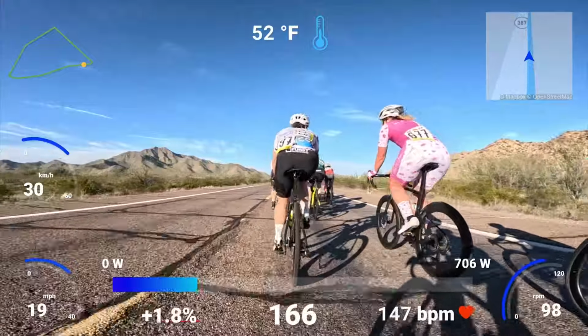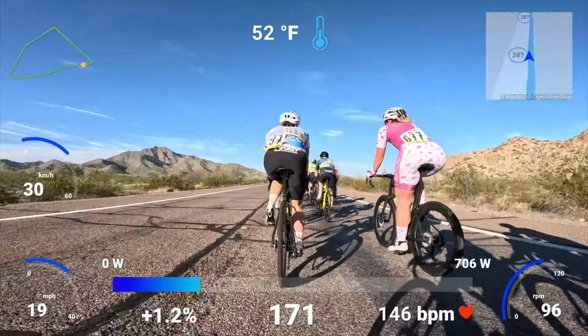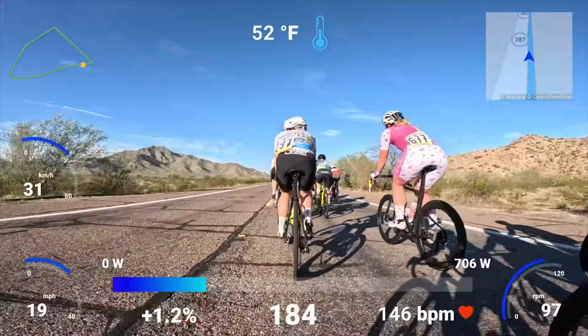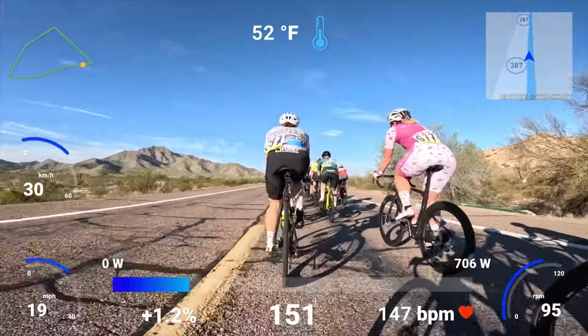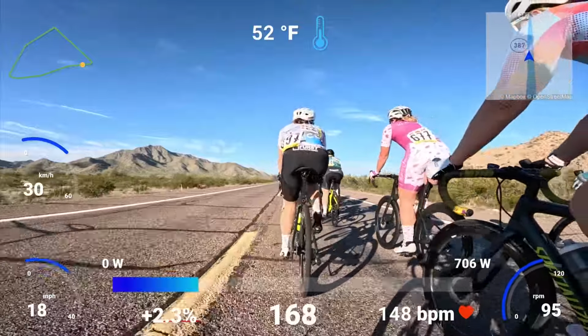And I think here you have a much better cadence. It's a little high for you, but it's definitely better than in the 70s. You're not bogged down at all. You can see your heart rate is still fairly low too, compared to what it would be on a heavier effort.